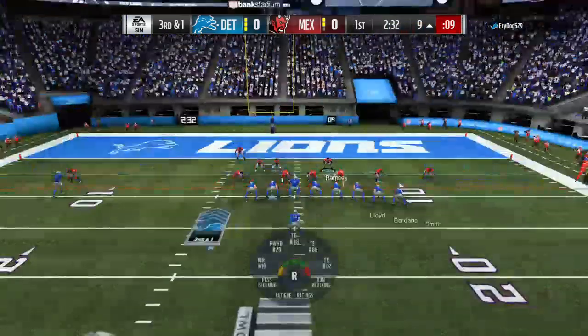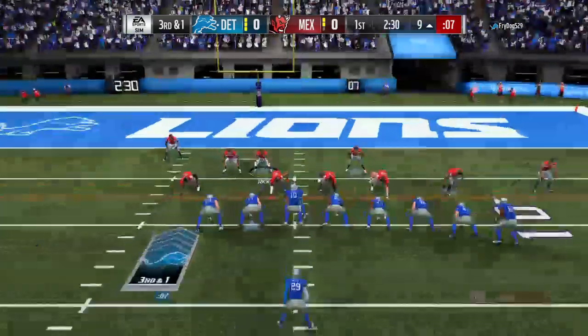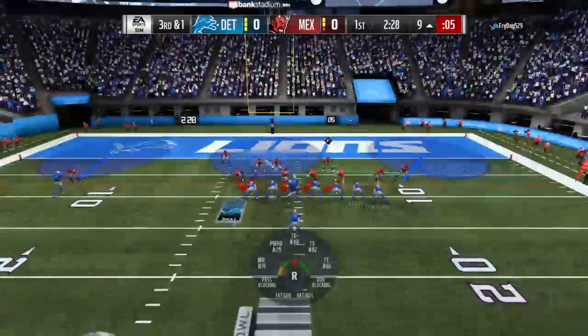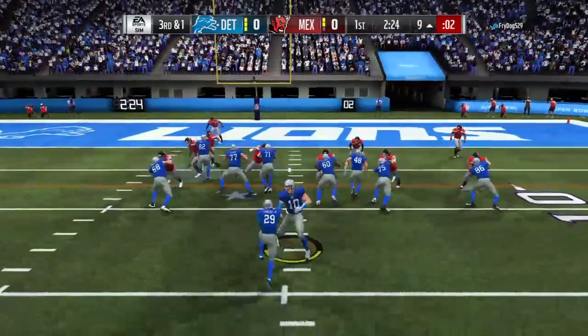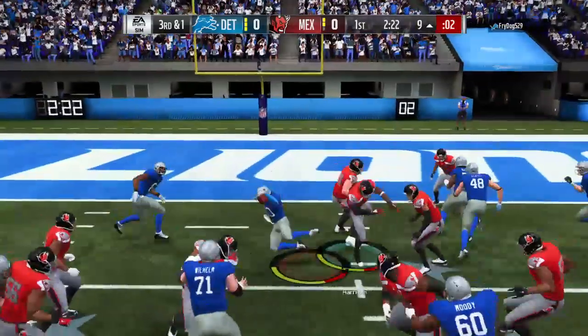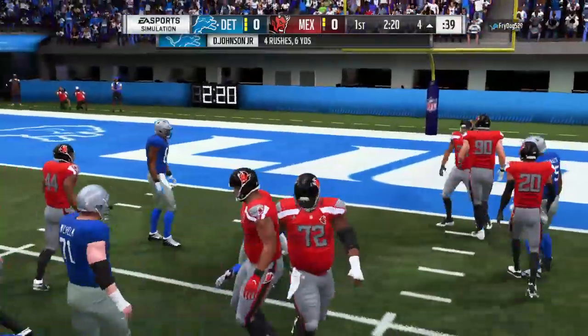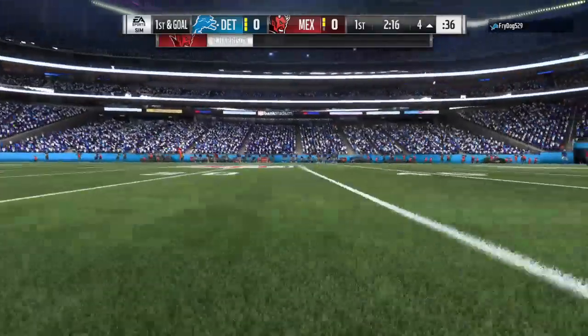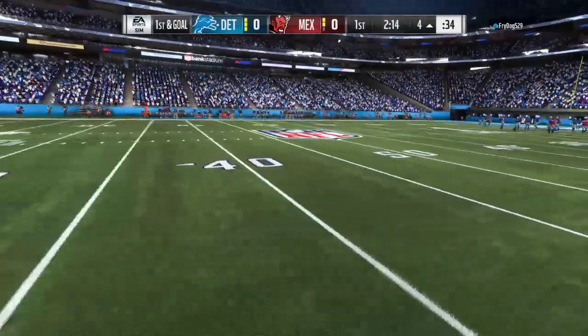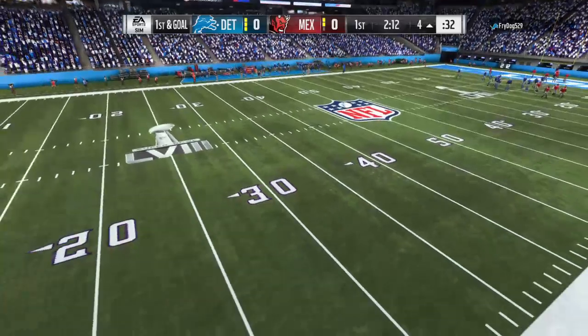Here we go. Green 39. They'll try and run for it. Here's Johnson. And he's able to pick up the first before he's brought down inside the 5 at the 4. The gain of 5 that time gives him the conversion and makes it 1st and goal.